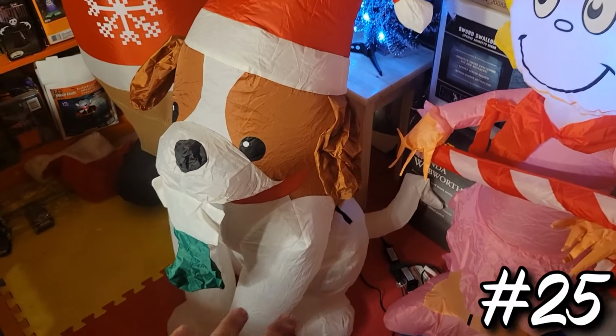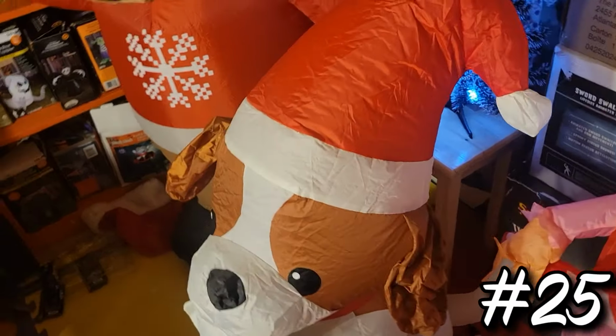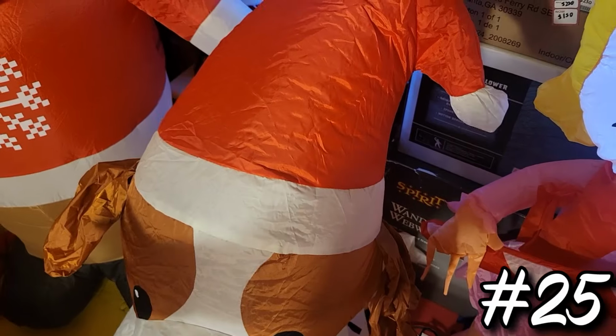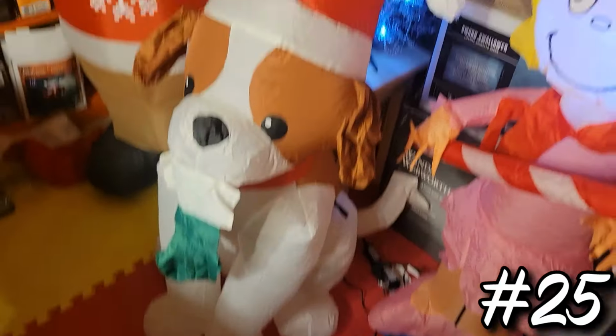Now, nothing too crazy with this guy, but he's a cool one just to have, somewhat of a random display. Not sure where I'll put him this year, but I'll probably do some sort of cool little scene with him and maybe some other inflatable. Maybe you could go with the Raccoon, I don't know. But yeah, this guy is a really cool one.